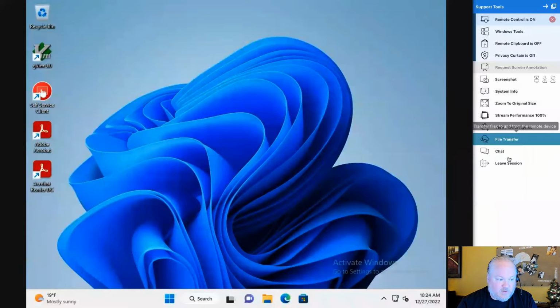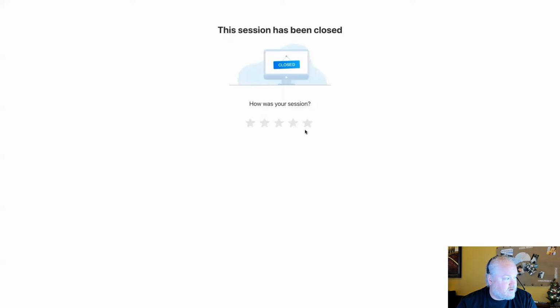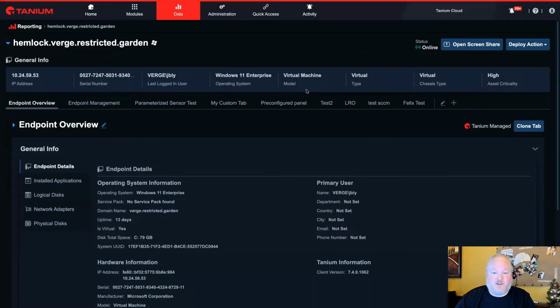The idea here is that once you're done and you leave that session, you have the option to leave that session open so they can continue to do that work after you've completely disconnected from it. Or if you're done with that work, you can click on close session. And what's going to happen now is that Tanium is going to shut down that session on the end user's side and clean up all the executable and shut everything down. The only thing that remains is that Tanium management control that we've had from the very beginning.